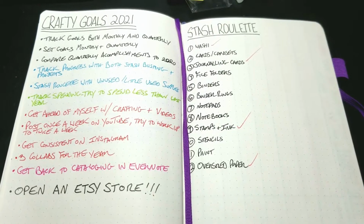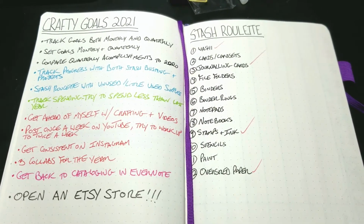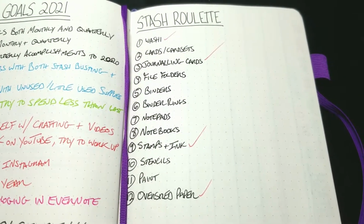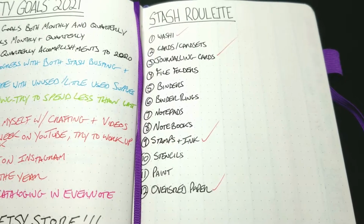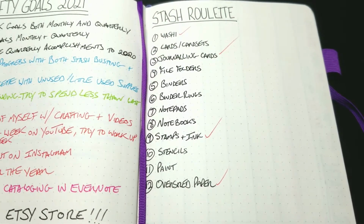All that rambling to say, this is the January recap for the Crafty Goals 2021 collab. The only change here at all on the Stash Roulette page, which is where I wrote down the items that I don't use enough. I haven't actually done the Stash Roulette yet, but I just decided anything on this list that I did happen to use that month, I'd put a little check mark to show that I am actually using some of it.